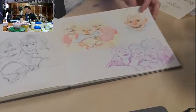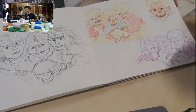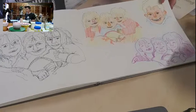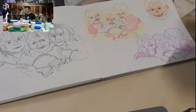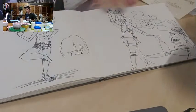So this is a favorite photo of my sisters and I in bed on my fifth birthday. Definitely a great practice. Sit, take a photo that you love and meditate on it by trying to draw it with all sorts of different materials.